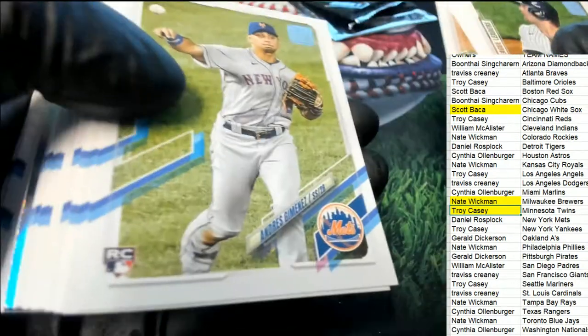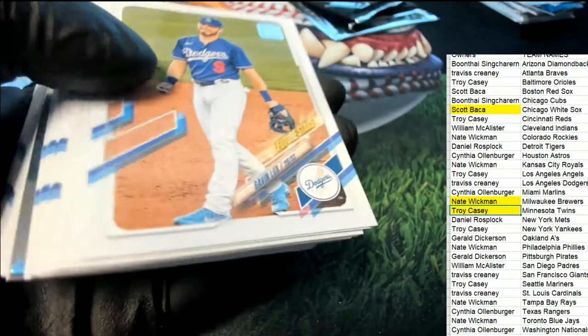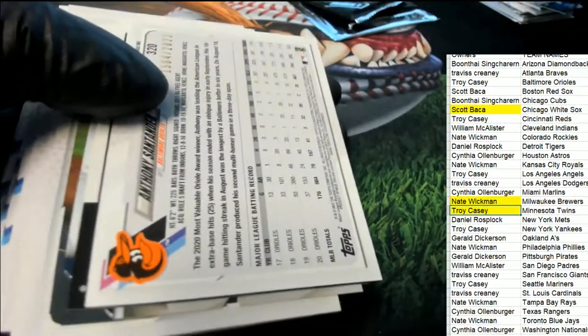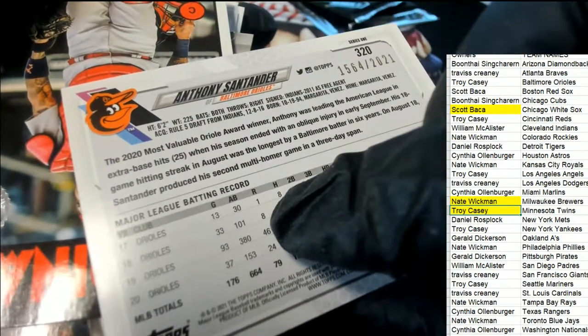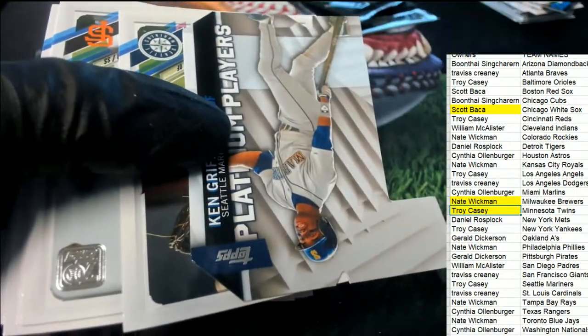Good luck, everybody, in the final pack in the rip. Let's see if we can pull a big one out of here. I think we're due for another nice parallel. We've had our three hits. What else is going to pop? Ken Griffey Jr. die cut.